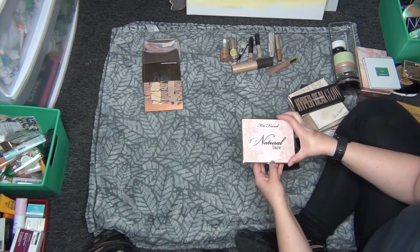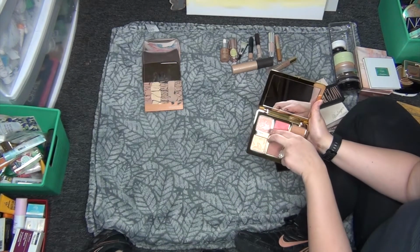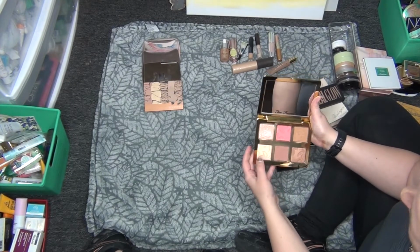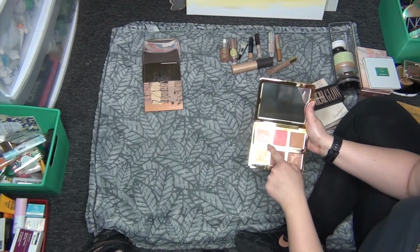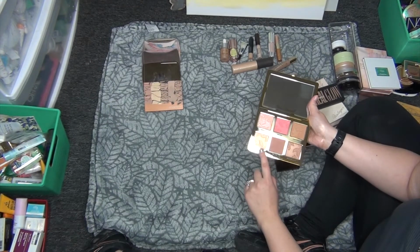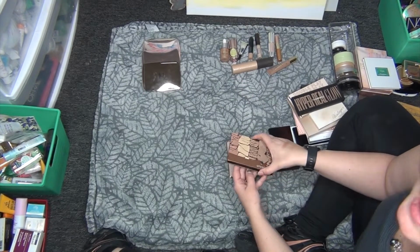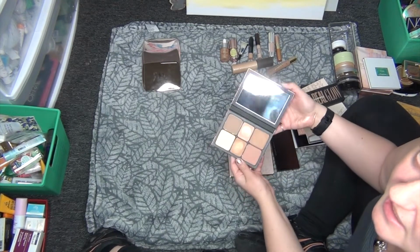Then the Too Faced Natural Face palette. This one also has two highlighters in it in Satin Sheets and Starlight. This is a pinky tone shift, and this one has like a green-yellow tone shift. Very interesting. Sorry if I'm blinding you with this. I'm not really looking up to see what's going on.